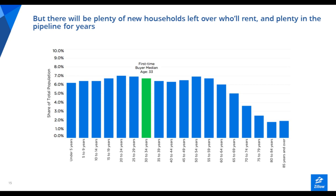So those start decreasing, people aging and dying. Okay, so that's how we interpret this graph. That's the reality of things. But notice here that in the millennial generation, that first hill, the green line shows me the median age of the first-time home buyer. That's at 33. People don't really buy homes until they reach their mid-30s, right?